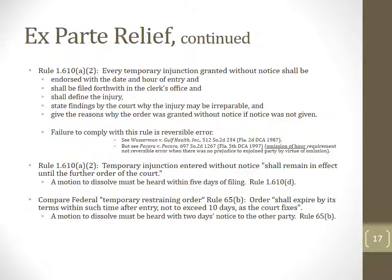However, you'll often find that the courts fail to put the date and the time on the order, and at least one case has held that that's fine. That's not reversible error. The last two bullet points on this slide cover a topic we've already covered. It examines the differences between state and federal court and the timing and duration of the injunctions.